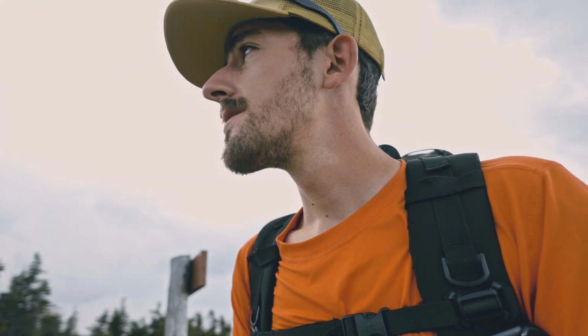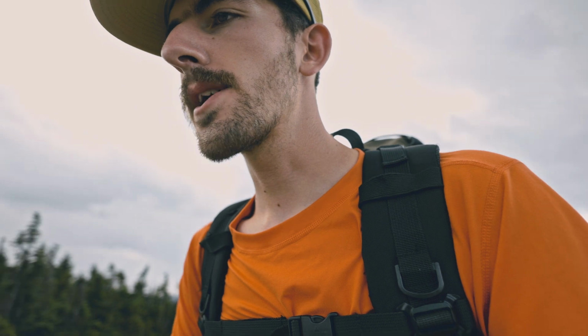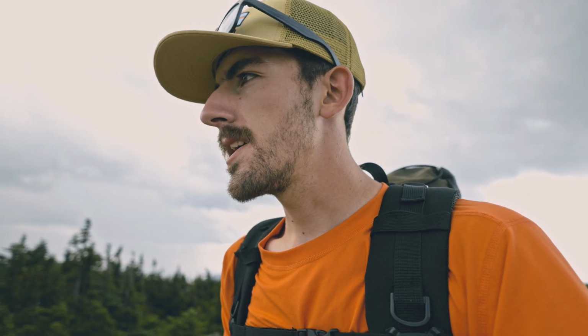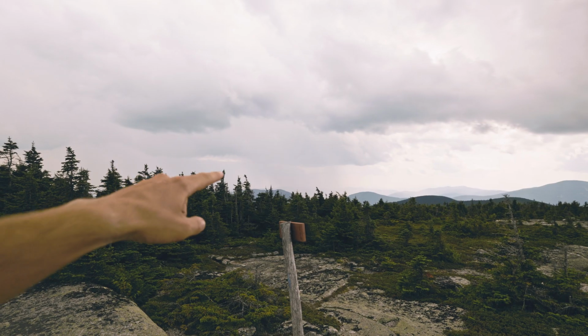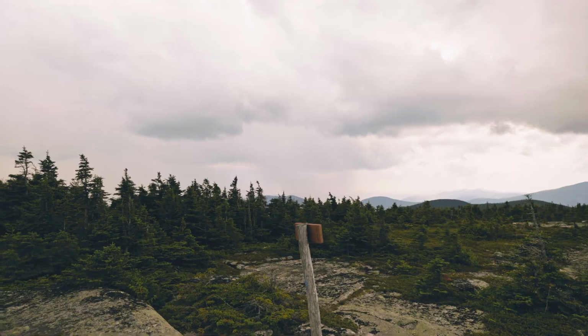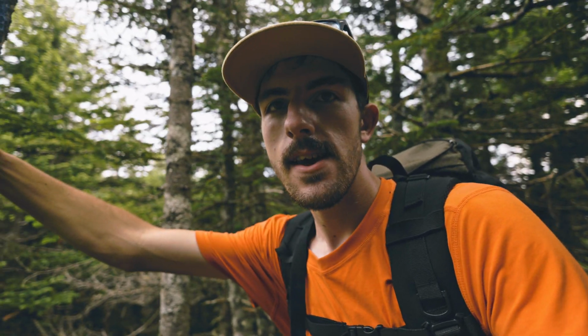The good news is it is pretty much all downhill from here. There won't be any other big climbs today, so it should go faster. I'm going to get some miles under my feet, get down off of this mountain, and see where I end up. There's rain out all through there. Yikes.